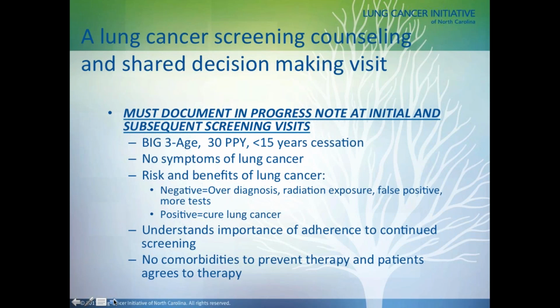You also have to document the risks and benefits of lung cancer screening in the progress note. That there are risks to doing it, for example, overdiagnosis, radiation exposure, false positive results, doing more tests, and the fact that you could find lung cancer. Again, you have to document that you talked to the patient about these things. You don't have to necessarily list them all out, but you have to say that you talked to them about those aspects of their care. And then you also have to mention that you talked to the patient and stressed the importance that they adhere to continued screening. So once they're in it, they need to continue to follow doing it. And you also have to document that they do not have any comorbidities that might prevent them from having therapy, and that they agree to proceed with further evaluation if something's found.